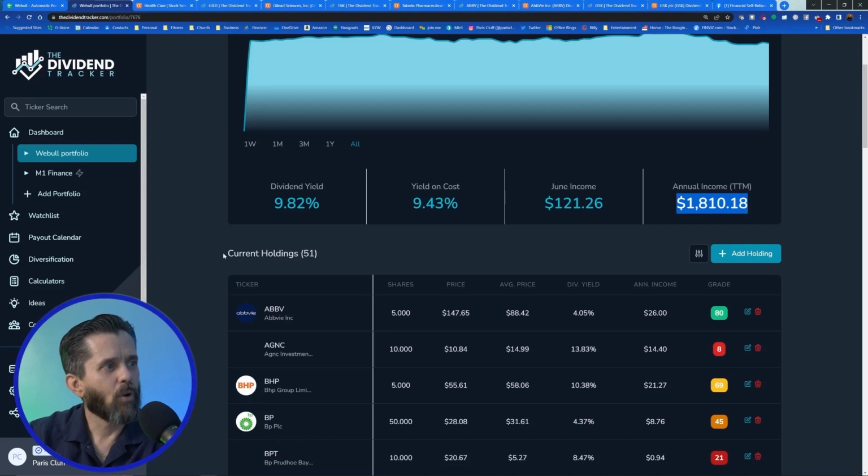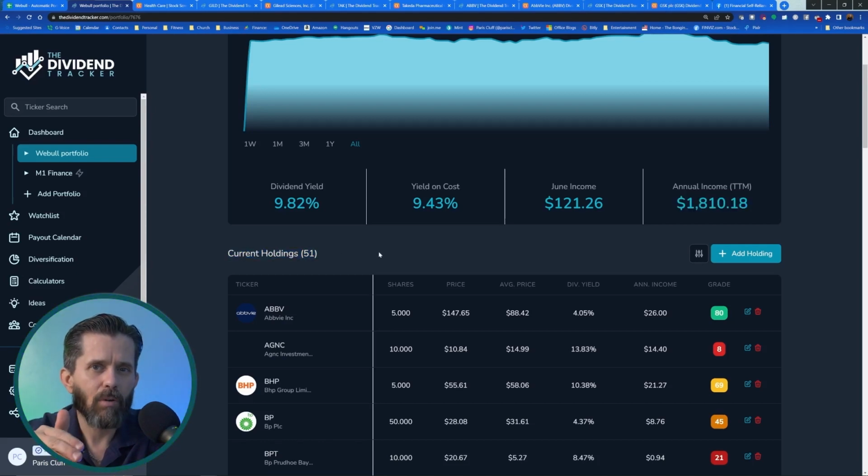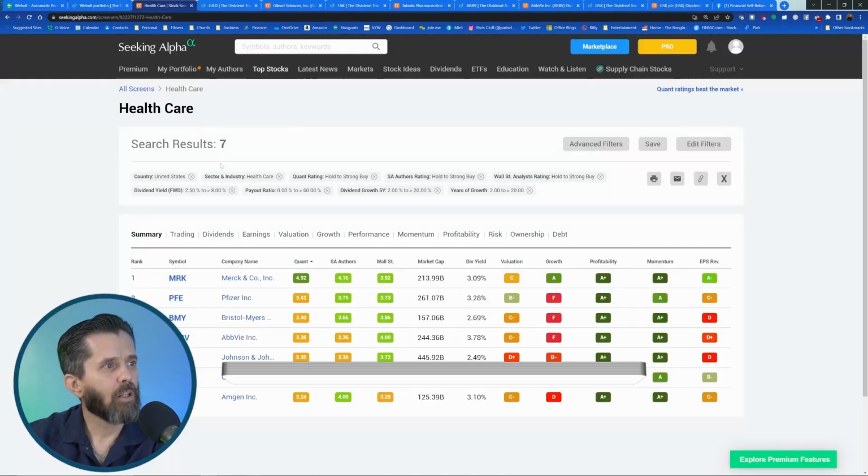So anyways, my current holdings is 51, and there are 11 sectors, and I want to get down to 2 to 3 maybe in each sector. So I want to have closer to 30 to 40 current holdings. So I'm going to be going through my whole portfolio pretty soon and getting rid of probably another 10 to 15 or more positions. So let's take a look at Seeking Alpha.